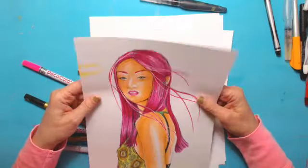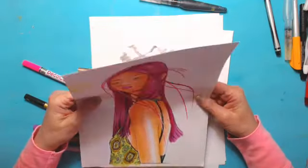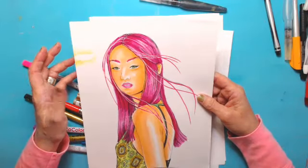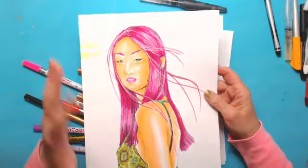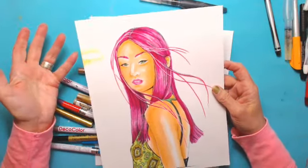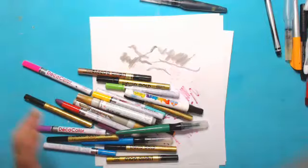I'll print them out on cardstock. I think this is about a 90 weight. I'll probably print them out on 110, nice and heavy. And then after you color them, you can put them in your binder, if you have a color book binder like I do.